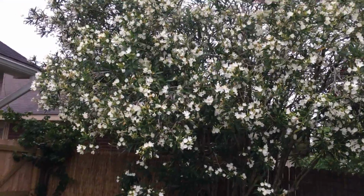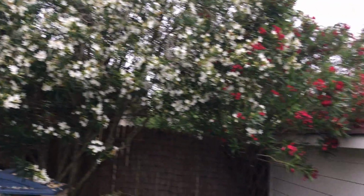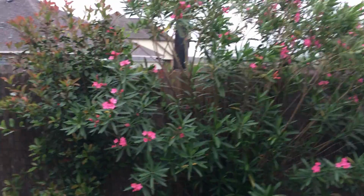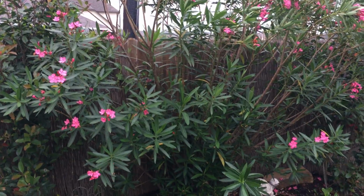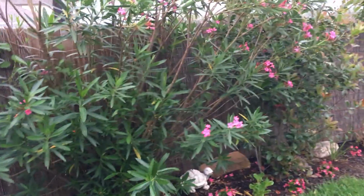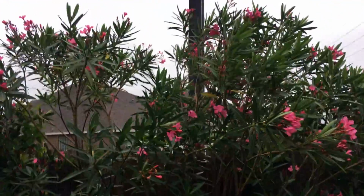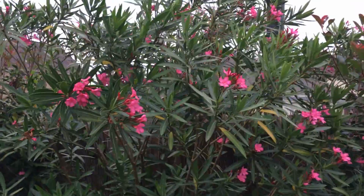But you got your white oleander, watermelon. This one has had light pruning. This is the pink one. Light pruning, and you can see it does get flowers, just not as prolific.